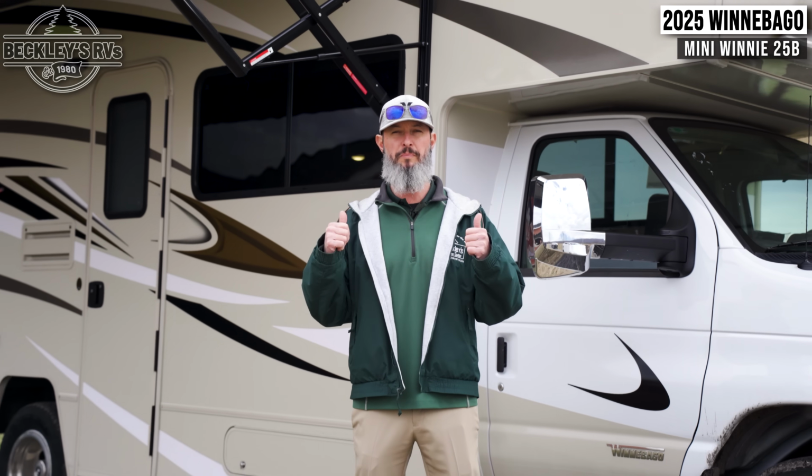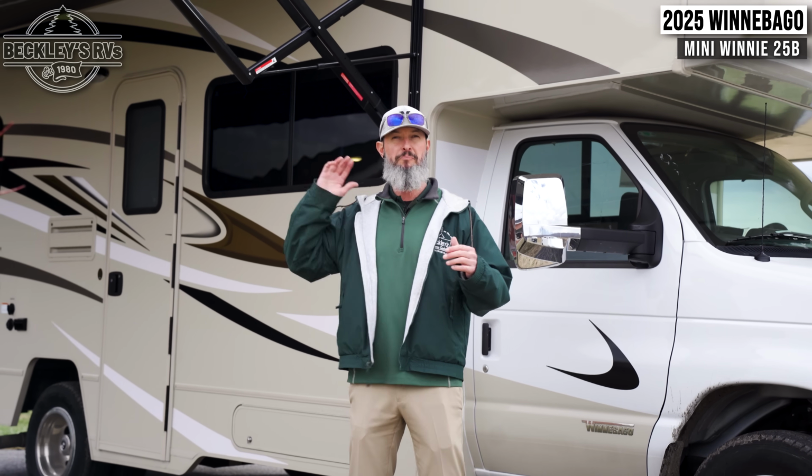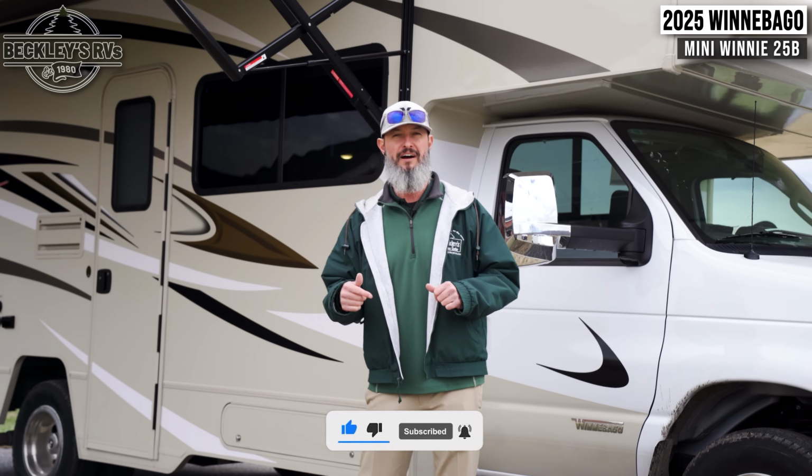All right, as an RVer, there's certain things that you look for when you go to buy your motorhome. And this floor plan behind me, the 25B, is one of my favorites because it's got tons of great features. Things like big awning, storage, and all the creature comforts inside. Let's real quick go over a few of the outside features here.